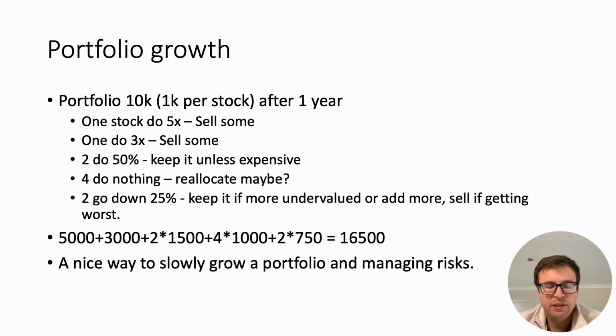Here I would give you an example of portfolio growth over 2-3 years. You start with a portfolio of $10,000 with $1,000 per stock, and what would happen after 1, 2, 3 years. This is an example where your portfolio did quite well. In 1 year it's a lot, but to be safe, let's say 2-3 years, there's a chance, so it's not a certainty, that one stock will do 5x, one stock will do 3x, 2 would do 50% gain, 4 would do nothing, and 2 would go down 25% or more. But this is just an example. And so at the end, in this case, we increased by 65%. I wouldn't say to expect that every year, but after 2-3 years, it's potentially possible.